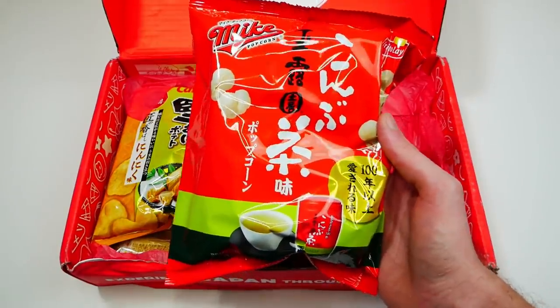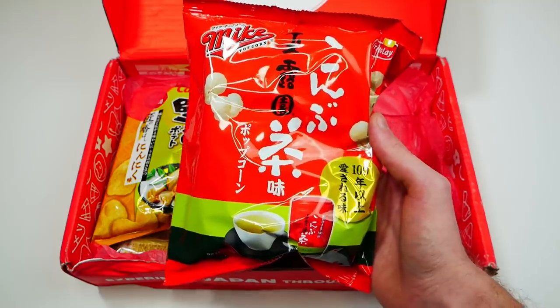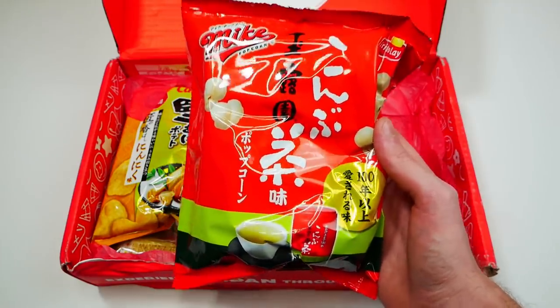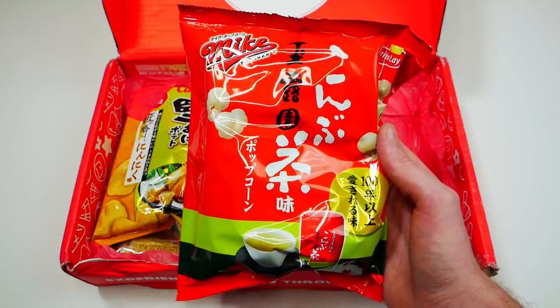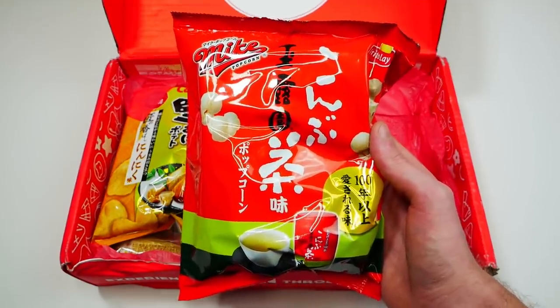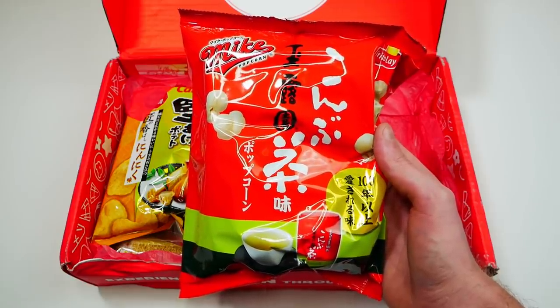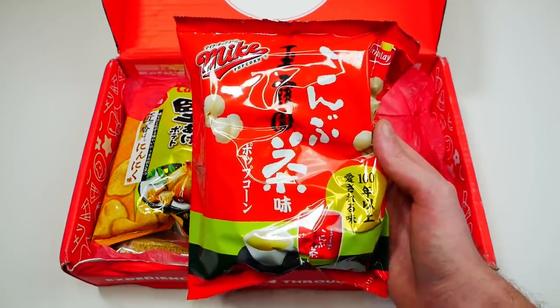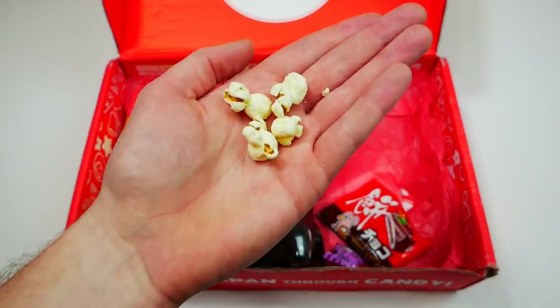So this is actually called Mike Popcorn Kombu Tea Flavor. I know I'm saying that wrong, but this popcorn is a collaboration between that company I just said, who holds the number one sales in the kelp tea market and has long been loved in Japan, and Mike Popcorn, Japan's leading popcorn brand since 1957. One piece, gotta have a couple. A little more, come on, there we go. Popcorn, let's try it out.